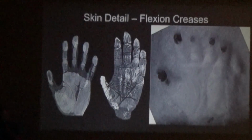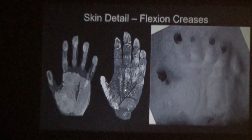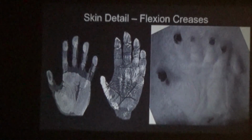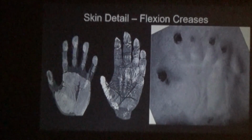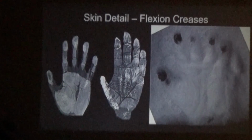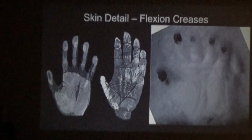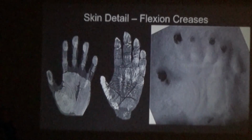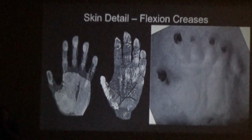And just as a comparison here, human, you see the flexion creases. Gorilla, check out the flexion creases. Sasquatch, check out the flexion creases. A lot of similarities, but I'm more interested in the differences. Got a lot of learning to do, and hopefully a lot of teaching as I do it.